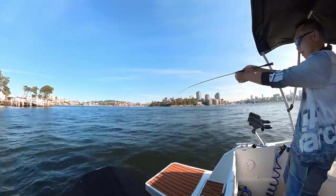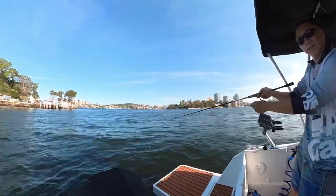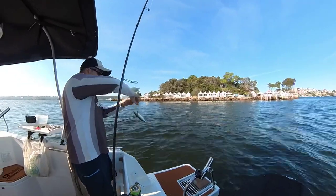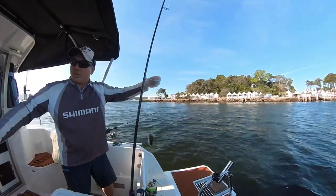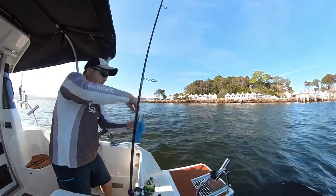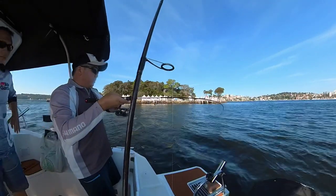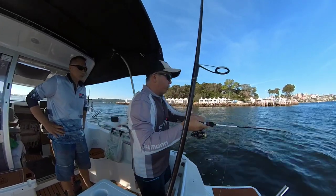Oh, you're on. Wow, hook. Oh, that one's on. Oh shit, where's the rig? Oh, that one is on. Just pick keys, man. Relax. This is a good size. Oh yeah, this is good. Yep, this is a good snapper, huh?